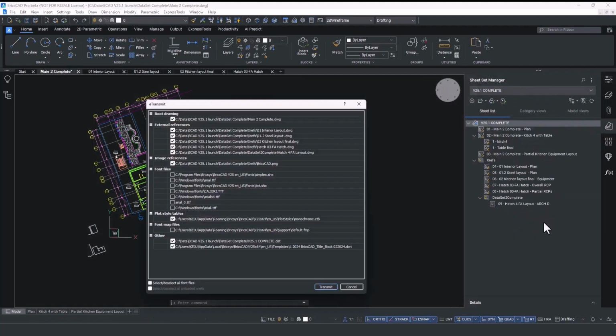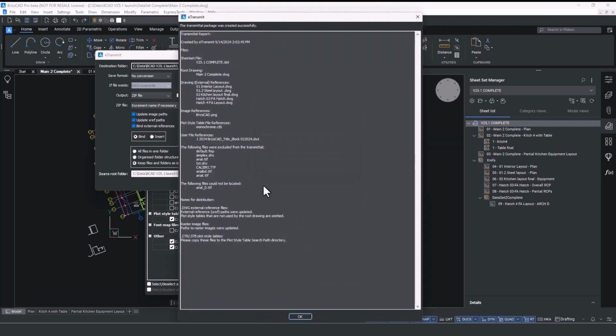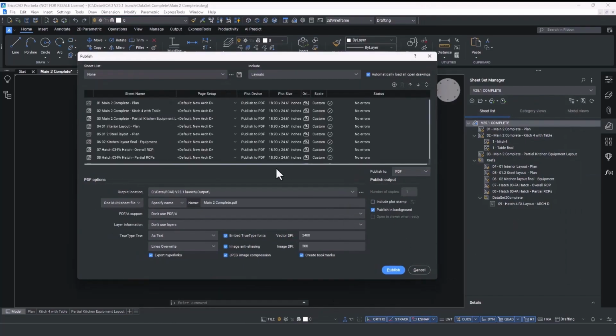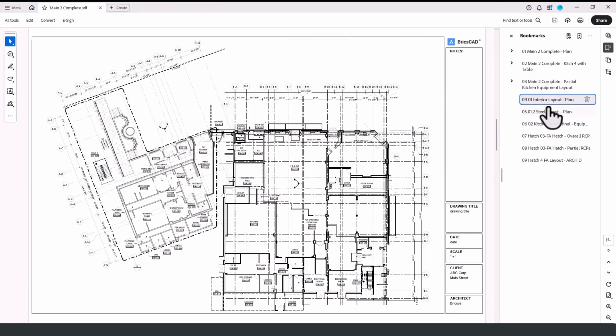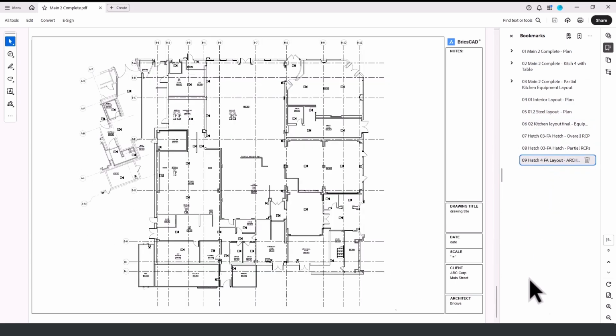When it's time to share your drawings with other teammates, use eTransmit. It now includes choices to bind or insert your XREFs, and this is available here through the Sheet Set Manager or through the Drawing Explorer. BricsCAD continues to offer easy and familiar options for publishing through the Sheet Set Manager, Publish, or Layout Manager. You decide which option works best for you.